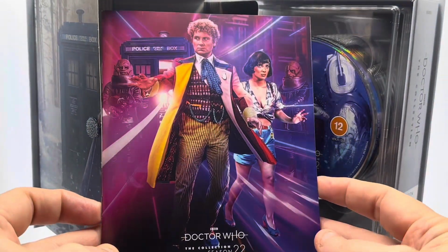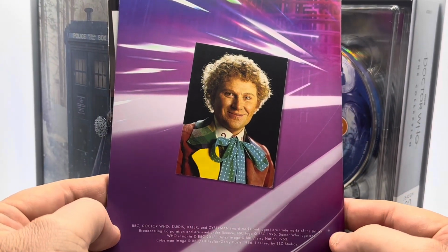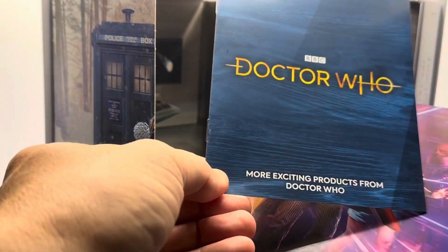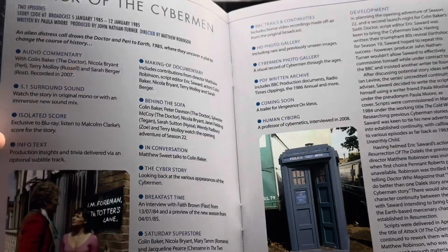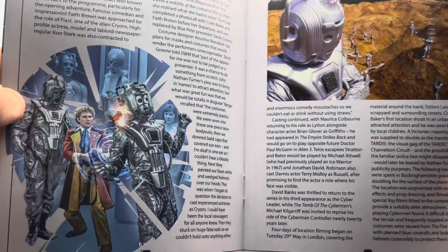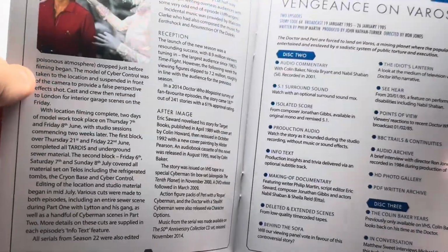So the booklet again has that same piece of artwork on the front. Publicity still of Colin Baker on the rear, the sort that he would be signing autographs for back when he was the incumbent of the Doctor. Slipped inside there we have another product leaflet, which we won't be looking at for the purposes of this. And again, we have this beautiful booklet, something you don't get with the original DVD, so it's brand new. It's a breakdown of the content, the special features for all of the individual stories, plus additional artwork, behind the scenes photos, stills, and a lot of detailed information about each of the stories, the production, etc.